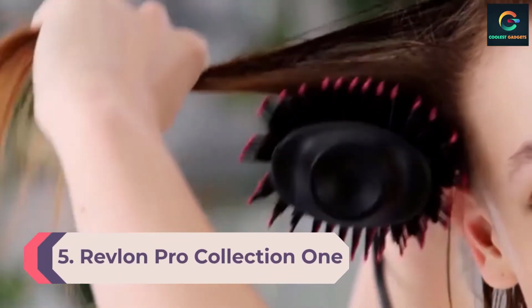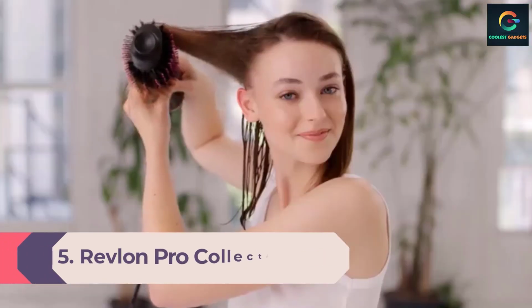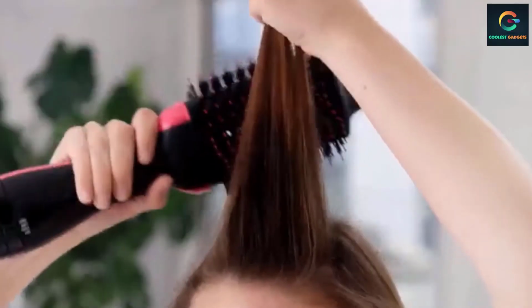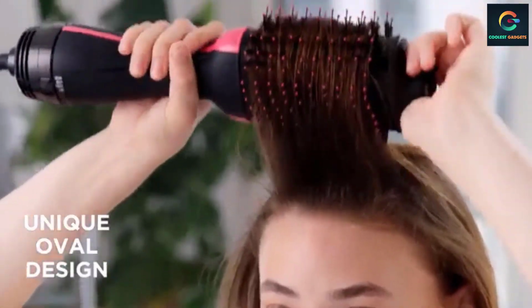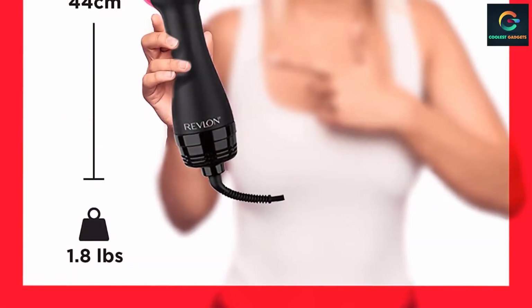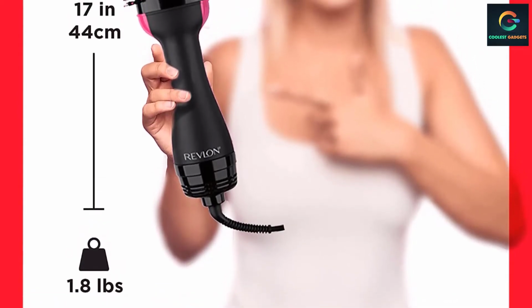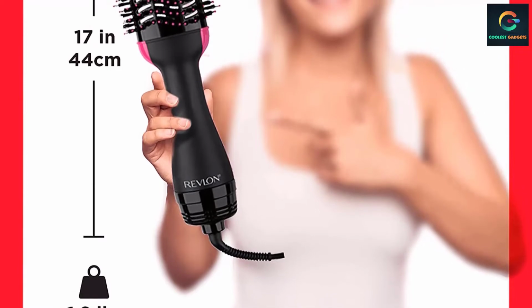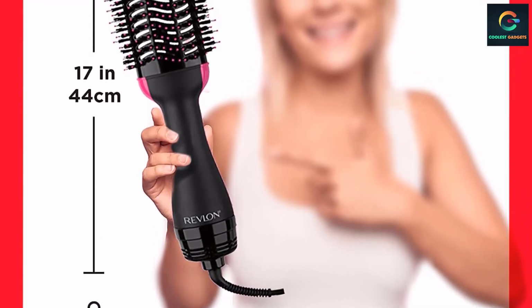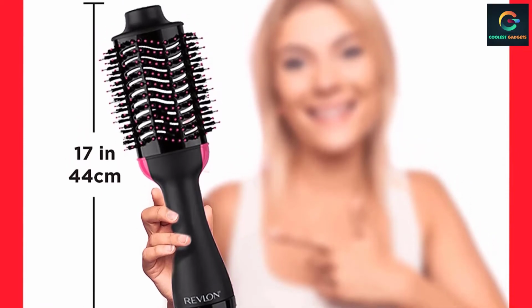Revlon Pro Collection 1-Step Dryer and Volumizer. The Revlon Pro Collection 1-Step Dryer and Volumizer is a slight wildcard in this list of best hair dryers because it's classed as a 2-in-1 styler and dryer. If you don't have the time, patience, or skill to fully blow-dry your hair with barrel brushes, the Revlon combines the two. It's effectively a large brush with air vents below the bristles and 2 heat settings, plus a cold shot. As you move the brush through your hair, it dries and styles at the same time.